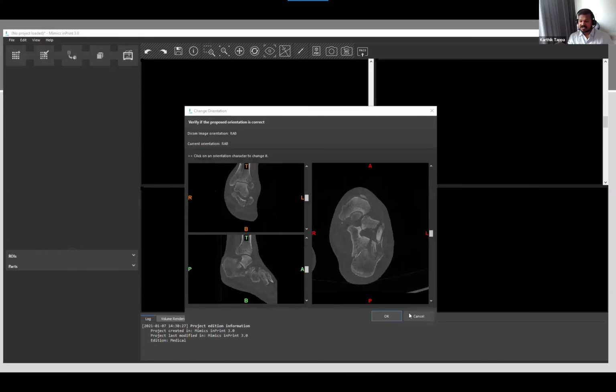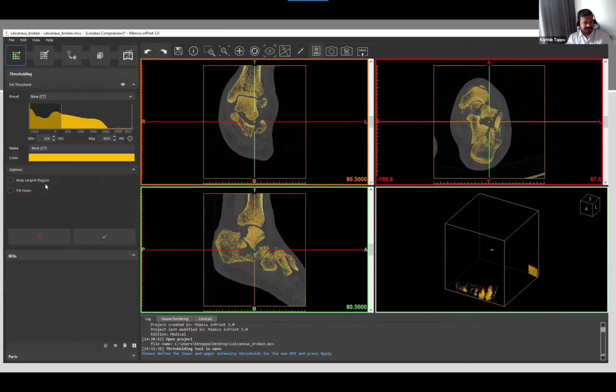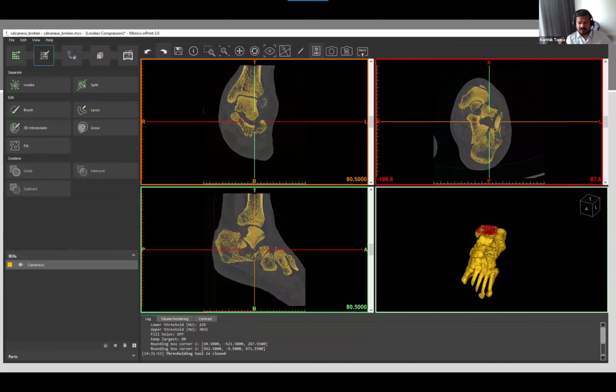So here, once all these CT images are imported into the software, I segment out using thresholding. I dictate to the images, use only this range of Hounsfield units to separate out bone from the surrounding skin or muscle tissue. Once I do the thresholding, that's the whole ankle, that's what I get.